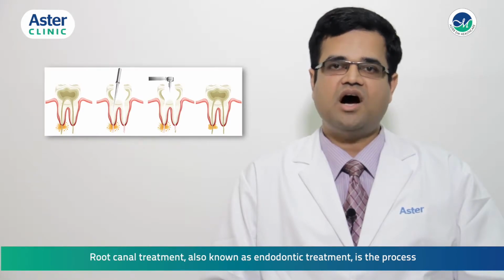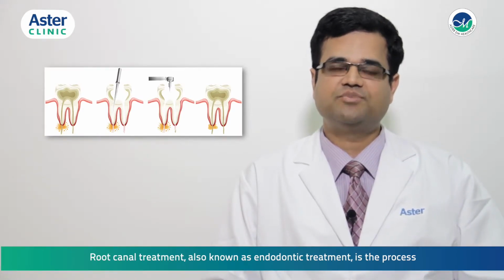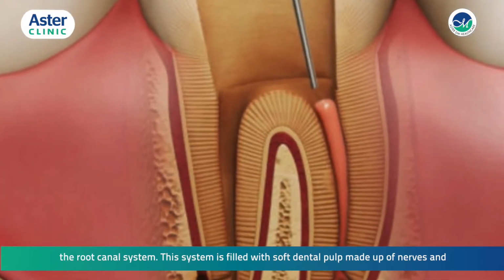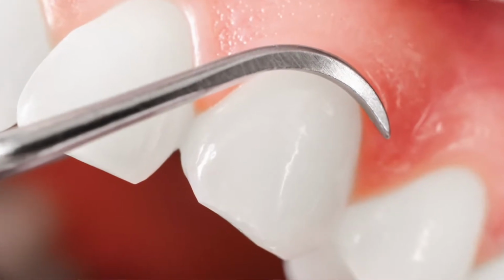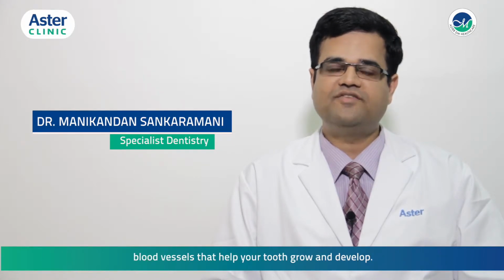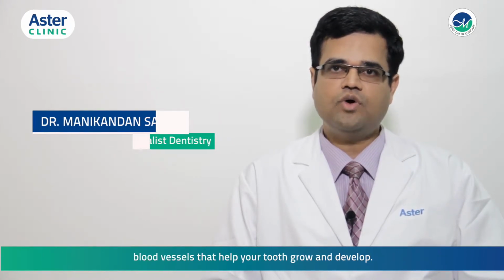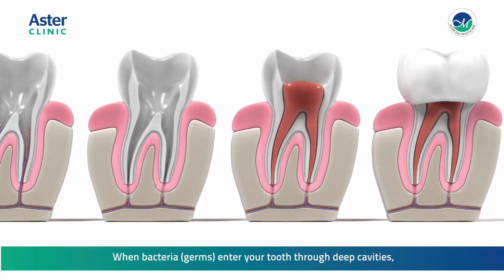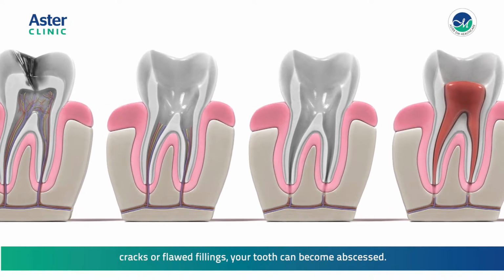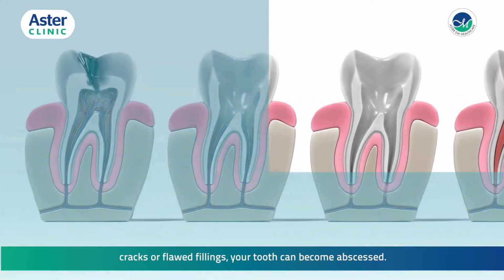Root canal treatment, also known as endodontic treatment, is the process of removing infected, injured, or dead pulp from your tooth. The space inside the hard layers of each tooth is called the root canal system. The system is filled with soft dental pulp made up of nerves and blood vessels that help your tooth grow and develop. When bacteria enters your tooth through deep cavities, cracks, or flawed fillings, your tooth can become abscessed.